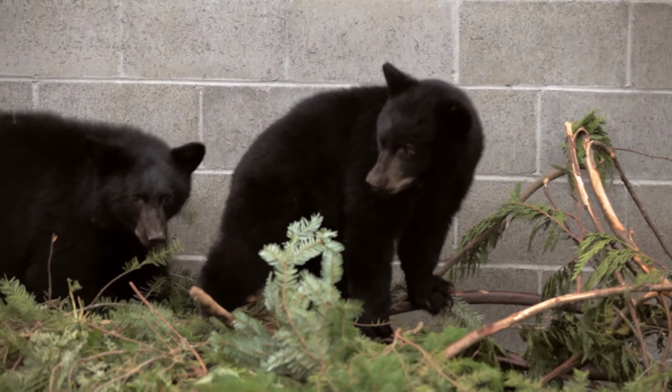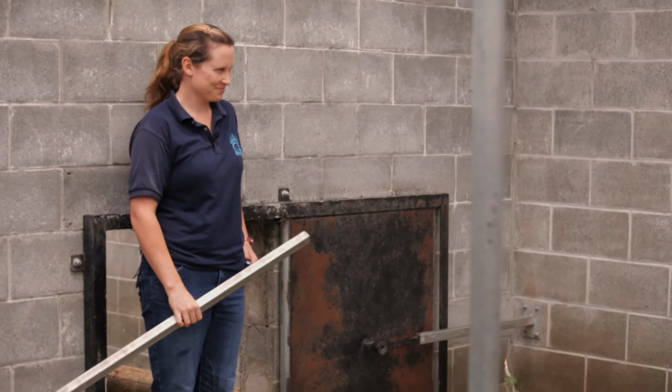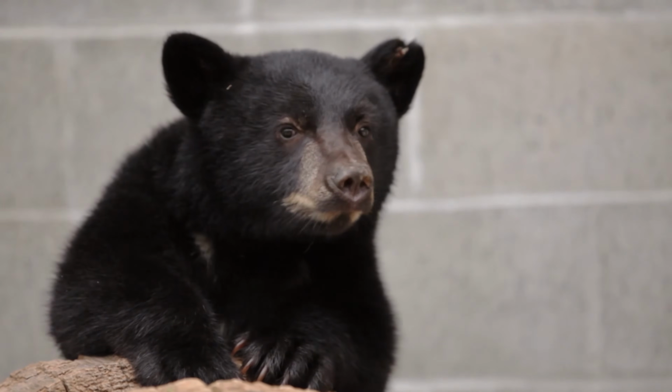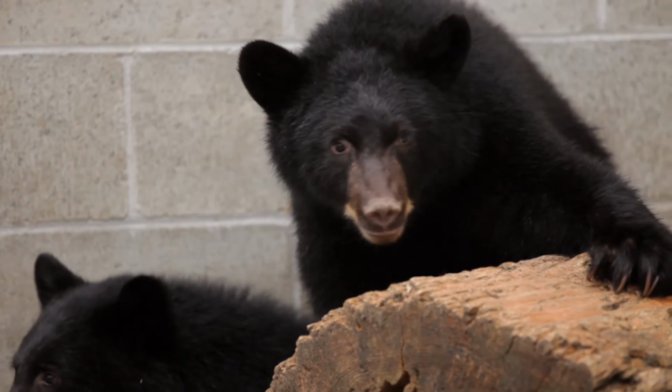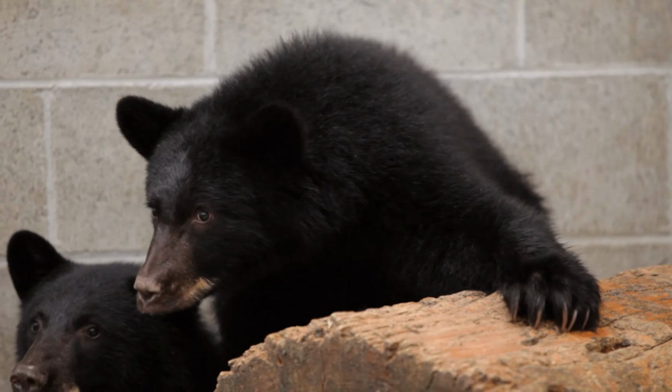So the 3 cubs that we have now will spend almost another year here with us. They're growing really well and we're monitoring their health. We're gonna have our veterinarian come in shortly and we'll ear tag them so we can identify each one of them and check their health status with blood and hair samples.